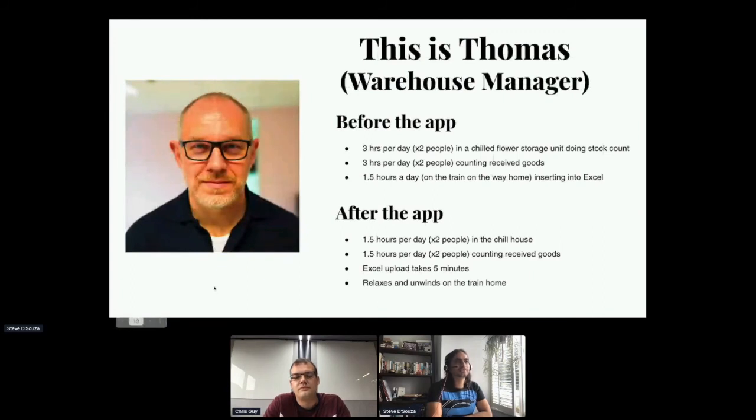So this is Thomas, our warehouse manager for one of our warehouses in Germany. To put into context the benefits of the app that Chris threw together: before the app, Thomas and one of his colleagues were spending 3 hours a day in a refrigerated flour storage unit doing stock count. They were also spending 3 hours a day, times 2 people, counting goods coming off a lorry every day, and that was all being done with pen and paper.